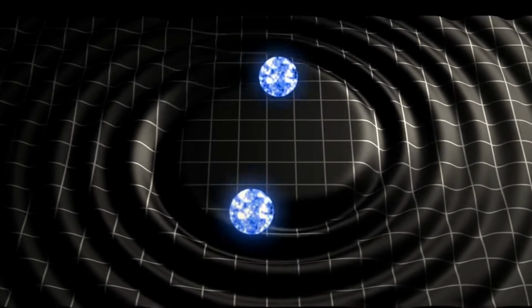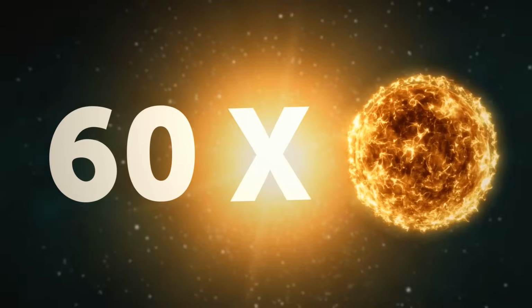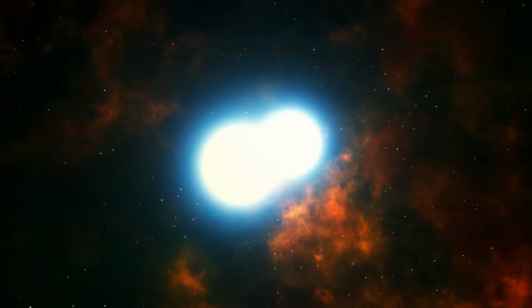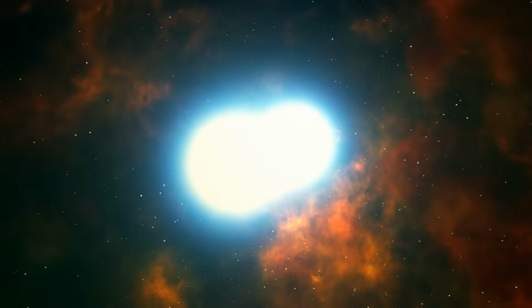In the end, the two celestial bodies, which already weigh 32 and 38 solar masses each, will join together to make a gigantic one with more than 60 solar masses. Scientists have thought for a long time that this is how super big stars form. They've never really seen it happen.